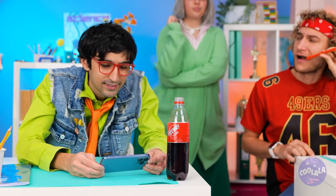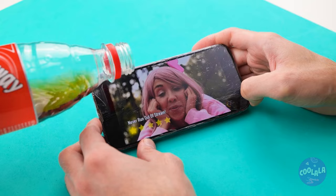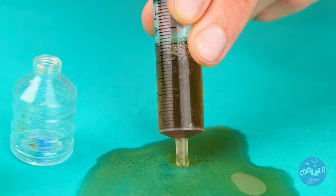Hey, careful where you aim that thing. No, not the soda. And on your phone, too. Oh, no. Here's something that might help. A micro cooler. Try to collect the soda. There's no use crying over spilled milk. But this is soda we're talking about.